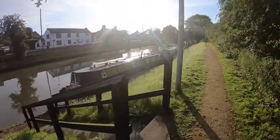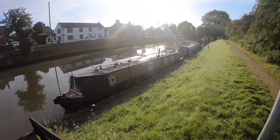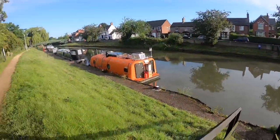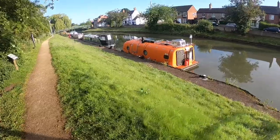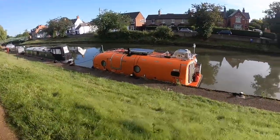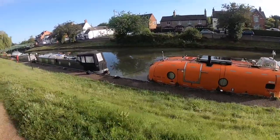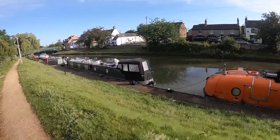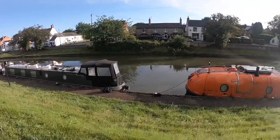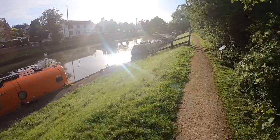The mist is on the water at the moment. It looks very, very inviting. Some lovely boats here. I've been trying to work out what this one is. It looks like a sort of hybrid submarine type thing. Never seen anything like it. There's a few fishermen knocking around. But don't that look nice? You can see just how strong this sun is.